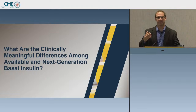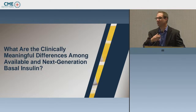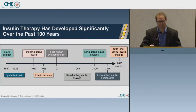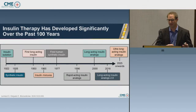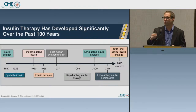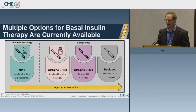Excellent. So we're going to delve into some of the next generations and the changes that we're seeing advance from where we saw things over 100 years ago, and things have changed since then. We first saw the initial isolation of insulin back in the 1920s. Moving on to our first synthetic insulin in the 70s, and then through seeing rapid action and long-acting insulins, and now we're at the advent of these ultra-long acting insulins.